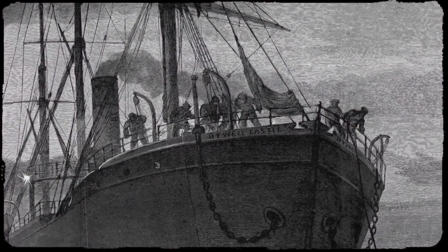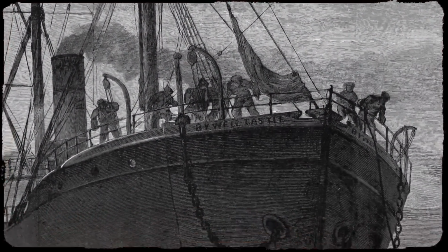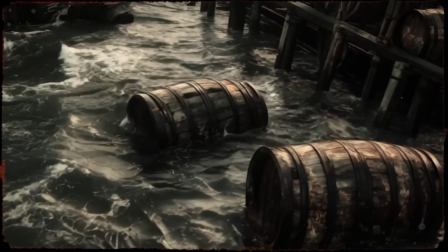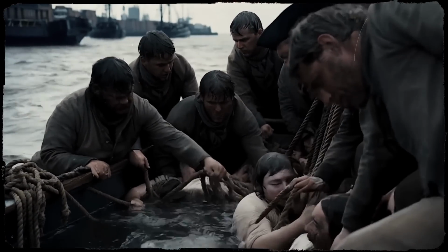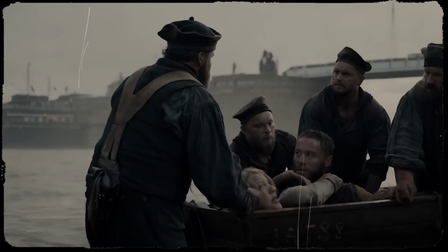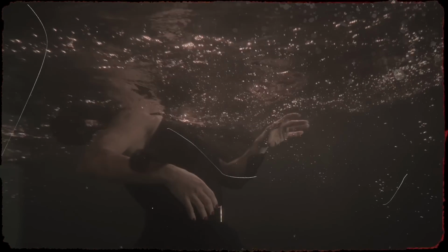The crew aboard the Bywell Castle sprang into action. They dropped ropes from their deck, urging Princess Alice's passengers to climb aboard. Anything that could float, from planks to barrels, was tossed into the water to serve as flotation devices for those in need. Other members of their team launched a lifeboat, saving 14 people. Nearby boats, moored along the riverbanks, joined the mission, plucking survivors from the water.